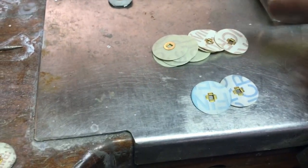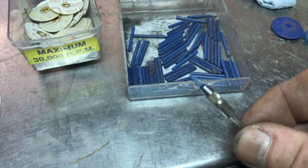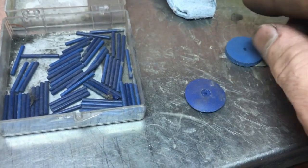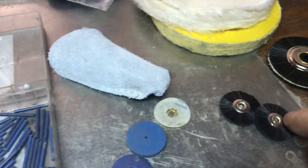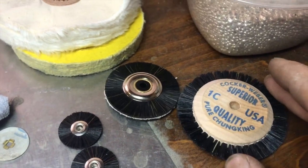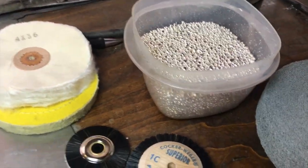So there's the brown, which is the coarse, and the blue, which I don't use unless I'm going to go right to the tumblers. This is the fine, that's the coarse. These are the pencils, which you use in your Foredom. This is the blue knife wheel, and this rubber wheel, finger guard, 7/8, 2-inch. This is the 1C USA. This is for the final with the red rouge. This is with the tripoli. Here's a couple $1,000 worth of silver. And the gray wheel.